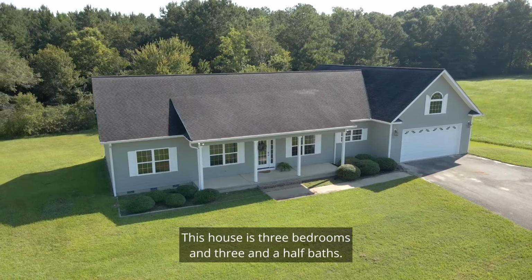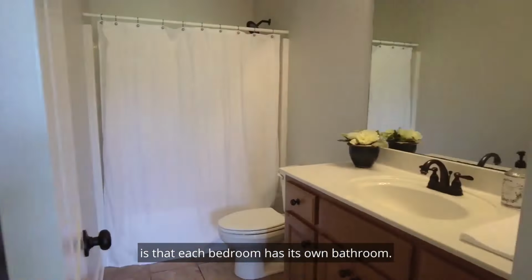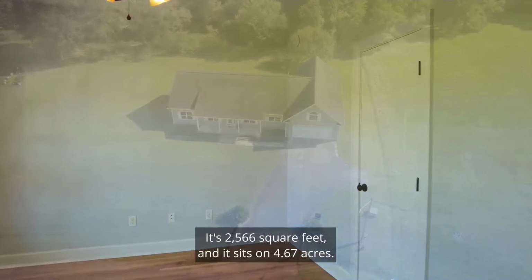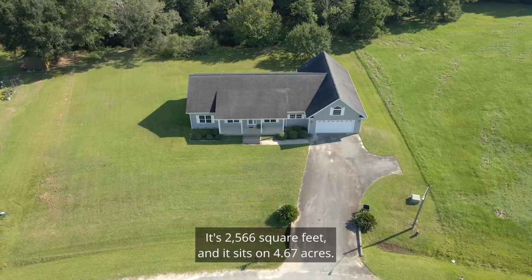This house is 3 bedrooms and 3.5 baths. What's so neat about it is that each bedroom has its own bathroom. There's an office that would be perfect for a fourth bedroom. It's 2,566 square feet and it sits on 4.67 acres.